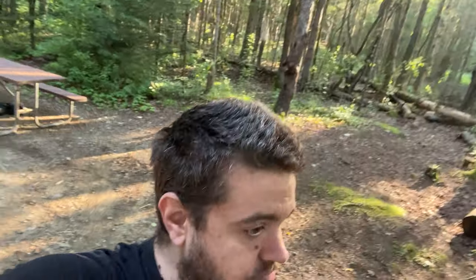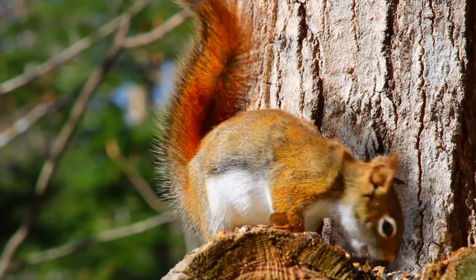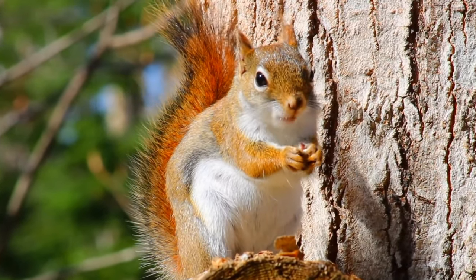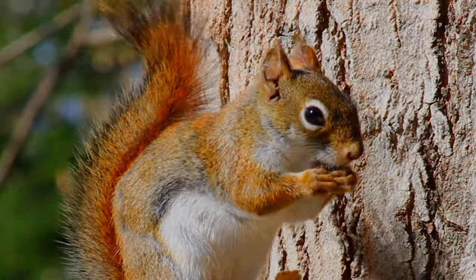I thought it was like a raccoon or baby raccoon or something. I don't know. Not used to seeing red squirrels. But the sun is just coming out. I don't even know what time it is. I didn't check yet. There we go. It's cold. Cold up here. We're in the White Mountains.